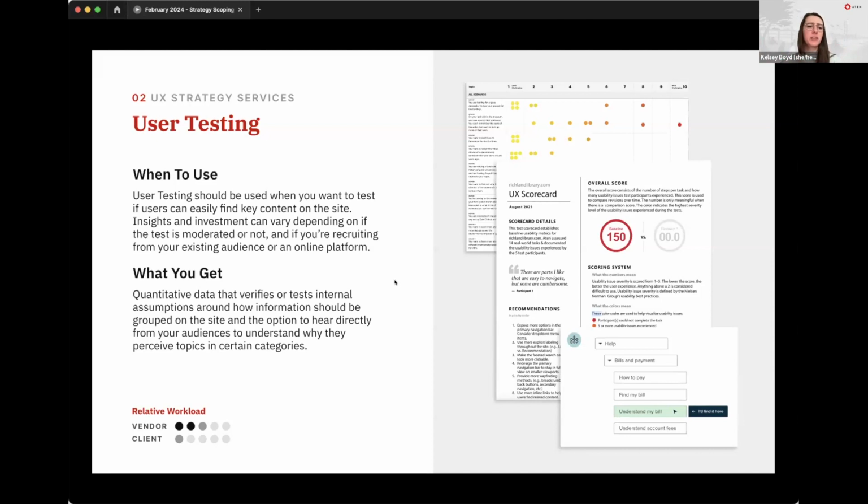What you can get from this is quantitative data that verifies or tests internal assumptions around how information should be grouped on the site, and the option to hear directly from your audiences to understand why they perceive topics in certain categories. So this can range from being very light touch, as it's distributed and unmoderated, to something where we're really coordinating how we hear from specific audiences, how we get in touch with users, structuring the interview materials and conducting those conversations. That can be a higher workload level for your vendor and for the client and for you as an organization to coordinate that outreach.